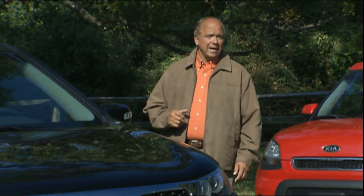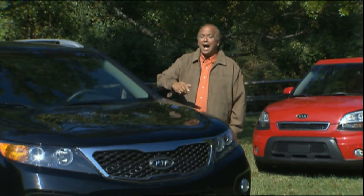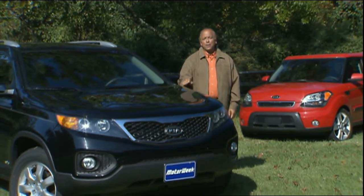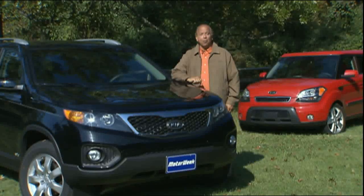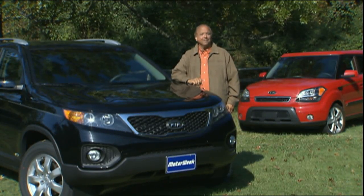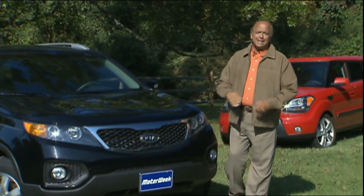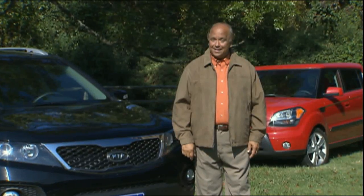In the past 18 months, Korean carmaker Kia has been a whirlwind, revamping their entire lineup by either adding all new models like the Soul and Forte, or totally re-engineering familiar names like the Sorento Utility, which, by the way, is now made in the USA. So it's no wonder that their compact Sportage crossover is next in line for a rethink. And here's what we think of that.